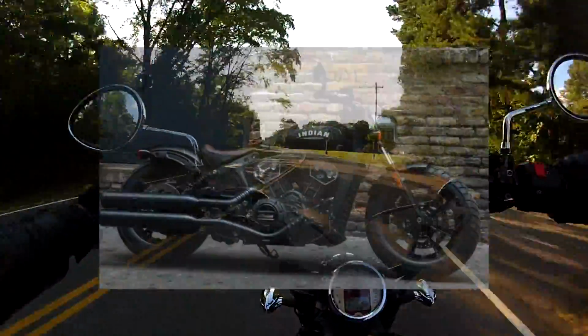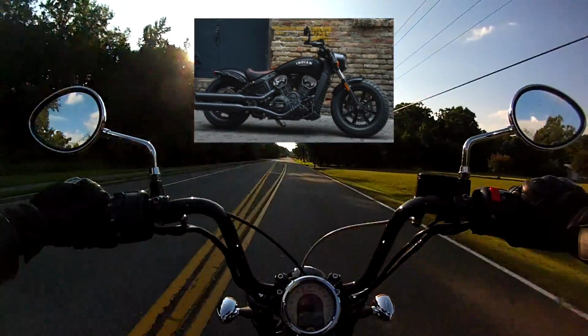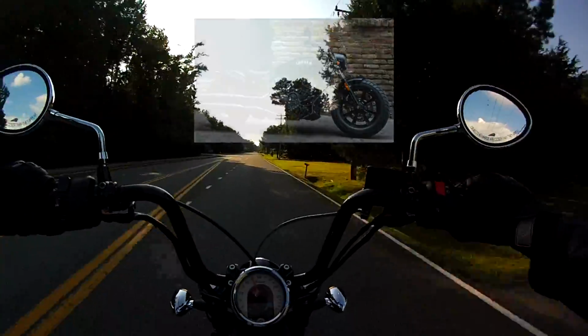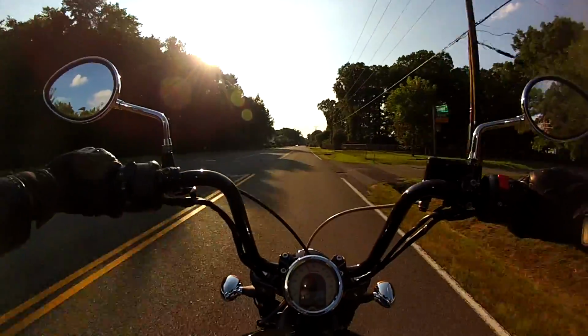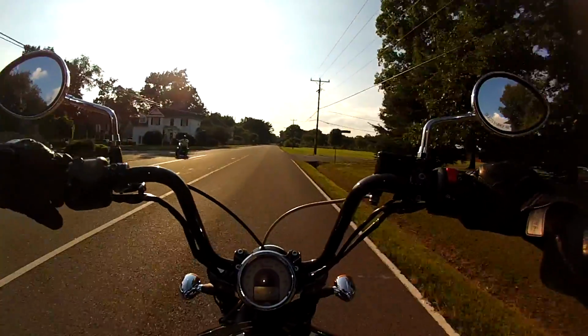So let's just take a look at this bike, man. Like, holy crap. This whole styling is totally different from what I would expect Indian to do. What do we got here? Two motorcycles. We gonna wave because we're nice like that.